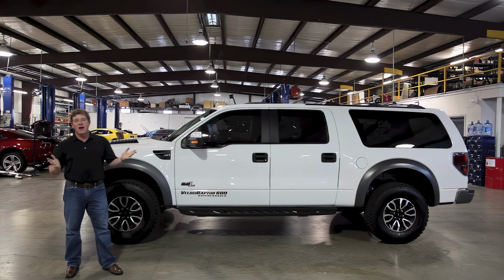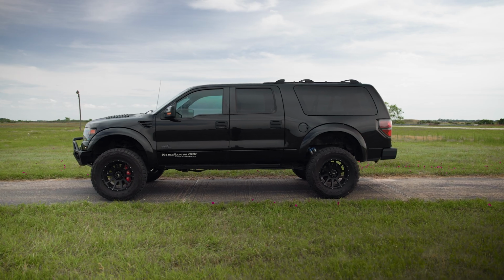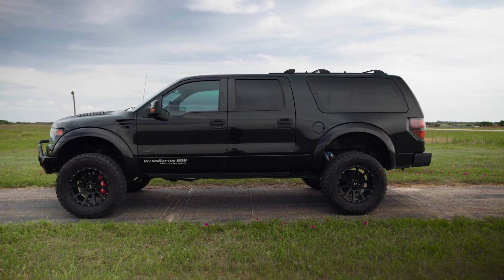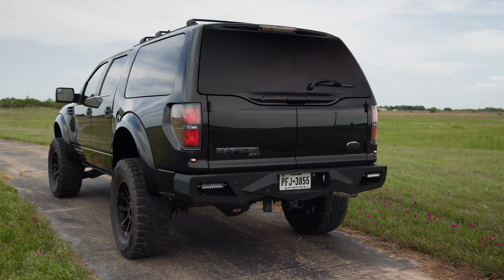And today we have our VelociRaptor SUV that we're excited to talk to you about. This is a vehicle that we've been working on for a couple of years. We took a Ford Raptor Super Crew truck and basically cut the back of the truck off and blended in an SUV, like an Excursion type rear shell.